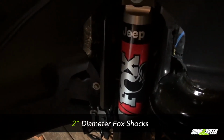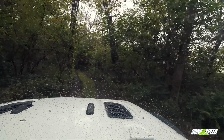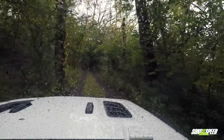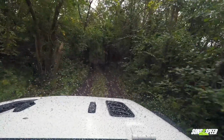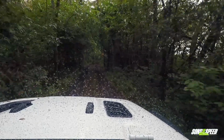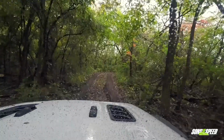This has the Fox shocks on it, which the normal Wrangler does not. Those are apparently some of the best shocks on the market. When you do aftermarket shocks on a Wrangler, everyone puts the Fox ones on. That's awesome. So it's almost like this is too easy. It really is.